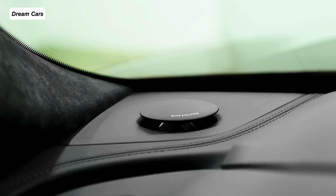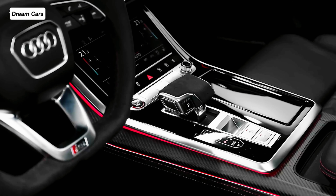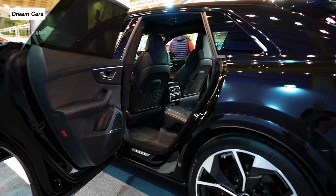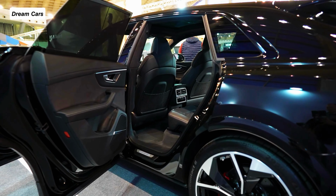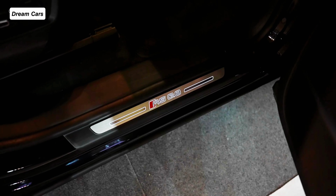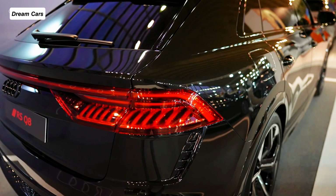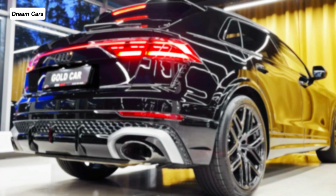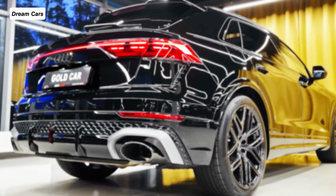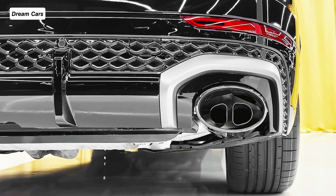2026 Audi RS Q8. This SUV's design is pure performance from every angle. The aggressive and wide stance immediately tells you this is no ordinary SUV. Audi's signature single-frame grille dominates the front, paired with large air intakes that enhance airflow and provide a more athletic look. The sharp, angular LED matrix headlights not only look stunning but also offer superior illumination, adapting to road conditions for maximum visibility. As we move to the sides, you'll notice the sculpted lines and bold wheel arches that give the RS Q8 a muscular, powerful profile.